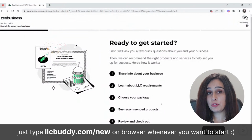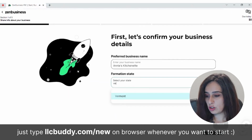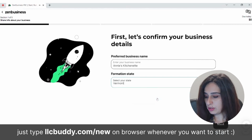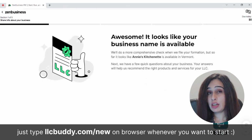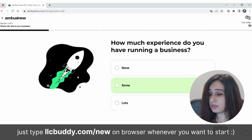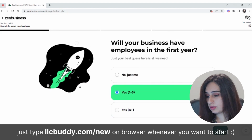Now, this is the main page for Zen Business. You can type up your business name and have a search over there, and you can start off your LLC. Pick out the state you want to start your business in. Now, they're going to run a name check, see if it's available or not in the first place. Do you have any prior business experience? Let them know if you're going to have any employees as well.